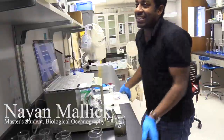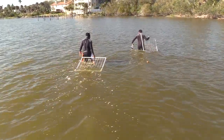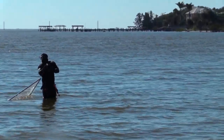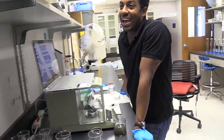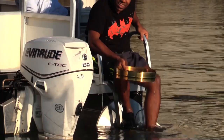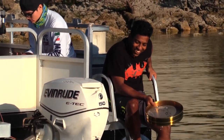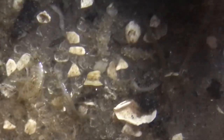I have an inherent fascination about the ocean because the place where I was born in my country, Bangladesh, is a coastal city. So I have always been in touch with oceans, rivers, canals. Nyan's research is focused on how dredging has affected creatures most would barely notice, amphipods living on the lagoon floor.